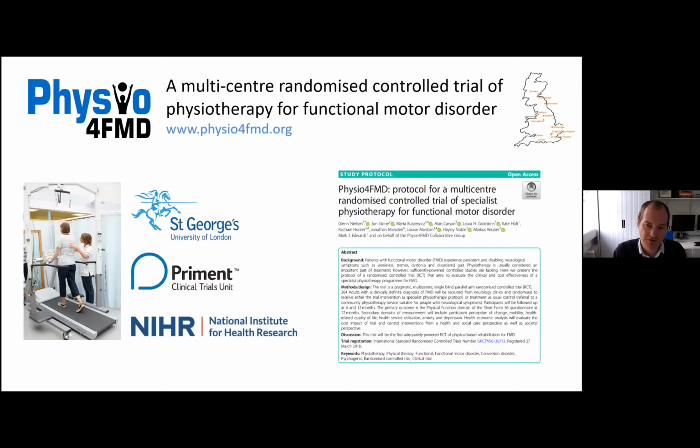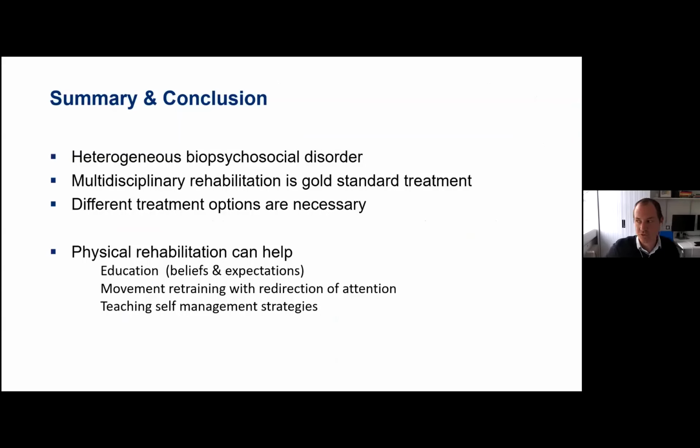And what we want to find from this trial is, is specialist physiotherapy effective? And does it save money? So the results from this trial won't be available for another year. It takes a lot of time and a lot of money to run a trial like this. But hopefully, we're hopeful that this will provide some evidence that the NHS needs to spend money on rehabilitation for FND.